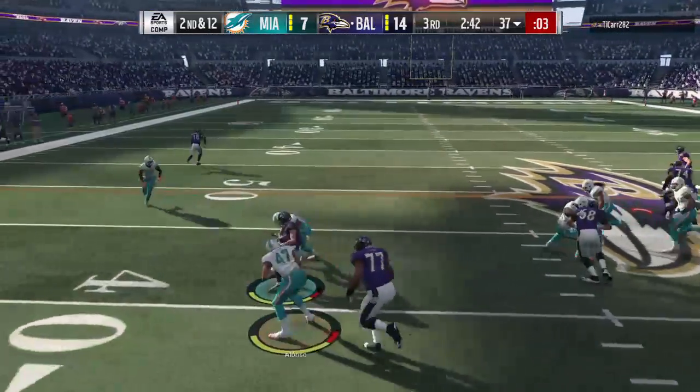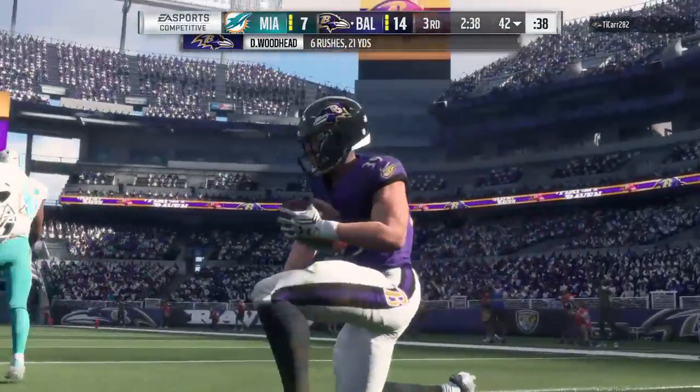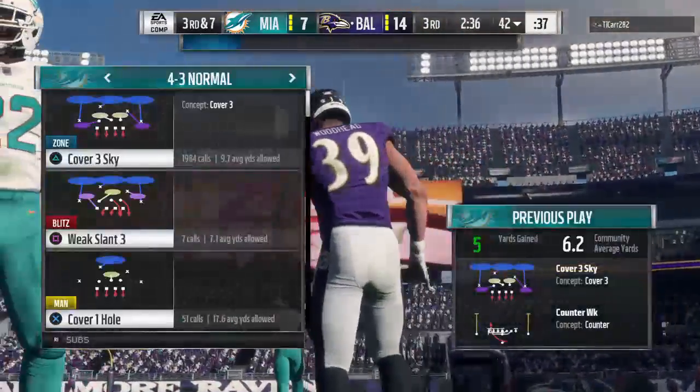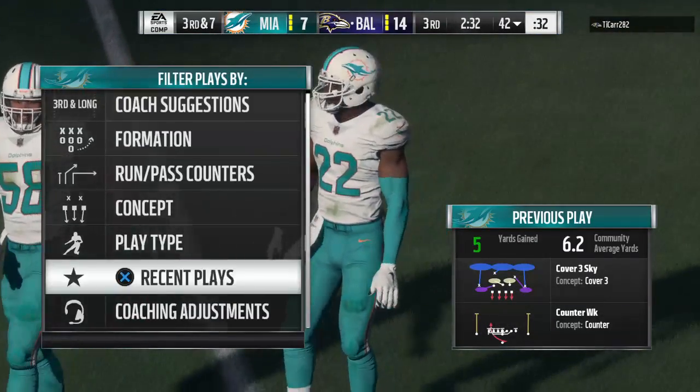He was sidelined for 442 days. Nice to see him back in uniform. And hard running's going to get him over the 40 to the 42. It'll be a gain of 5, and it's going to bring up a 3rd and about 7 left.